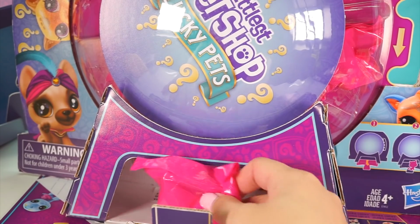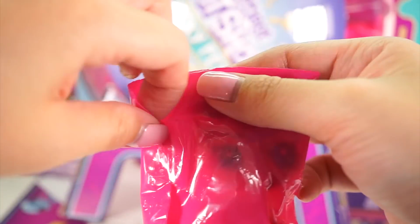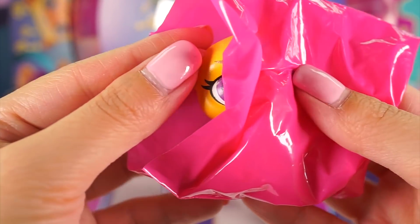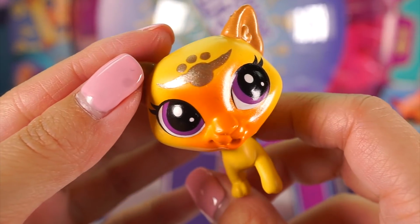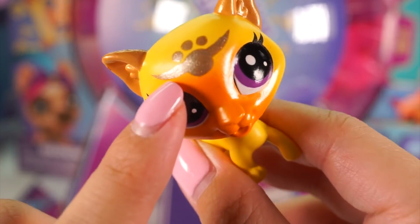So we have our very first one here. Super duper excited to see what it is. Let's go ahead and open this up. What do we have? Oh my dog, we have a yellow one. What? Oh my dog, it's a cheetah. Whoa. If you look at the top, it almost looks like a paw.